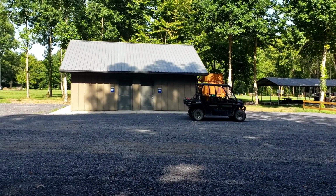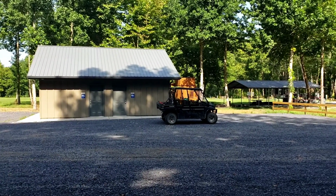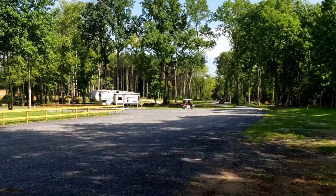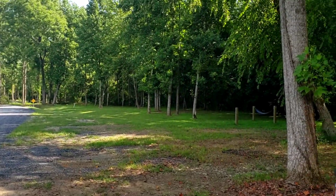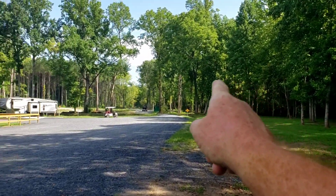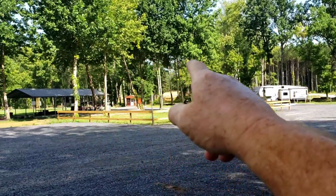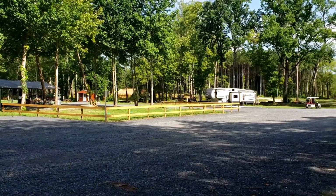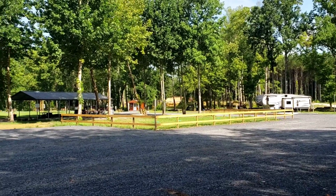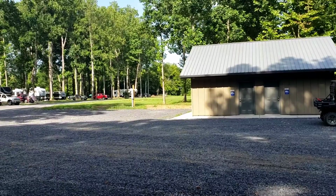This is their bathhouse. They have two on each side of the building. Very nice, very clean, very moderate. And this part right here is also camping spots that they're working on. So all this that you see here, all the way up on that side, and on this side of the campground, that's all campground that they're still developing. So there's a lot of space here, but there's going to be a lot more. It's going to be huge when they're done. Very nice.